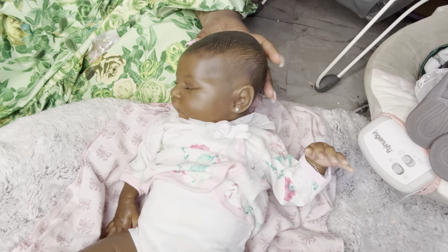Oh, and she has rooted lashes. And she does take a magnet pacifier, as you know, because she sent one with her. She is adorable, guys. Look at her. And she moves so effortlessly. I love it. Look at them legs. They just fly up. I love that. It's very poseable. Oh my gosh, she's beautiful. She crunches up.